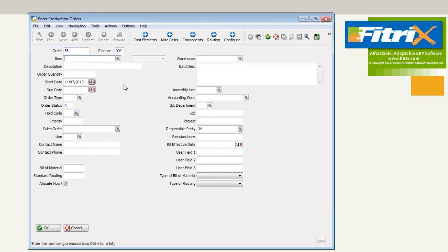We can see that we have order numbers that are automatically generated by the system. You can use those numbers or override to whatever order numbering sequence you prefer. We'll be working with a Mac laptop computer here that we're going to produce into our Miami production facility or warehouse. So we can see that by typing in the item number and the warehouse that we're going to produce to, descriptions automatically pop up, and a lot of the information that's needed to start this order has automatically been filled in for us. I'm going to say that I want to produce 3 units of this laptop.